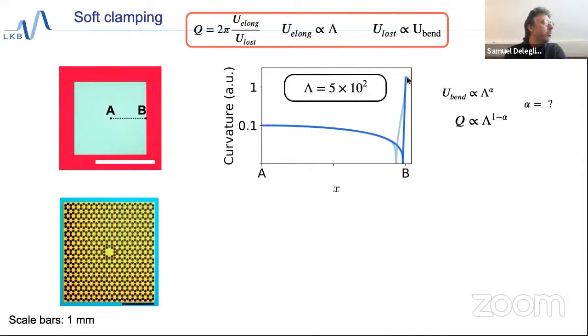And you see that this kink becomes higher and higher as you increase the stress. And so the reasoning that we made earlier, that essentially the energy that is stored in elongation grows as lambda, whereas the energy stored in bending remains the same, is not totally correct for this kind of system, because the energy stored in bending actually depends also on the stress. And actually, if you do the math correctly, you see that the energy stored in bending scales as the square root of this parameter lambda.